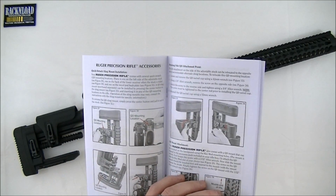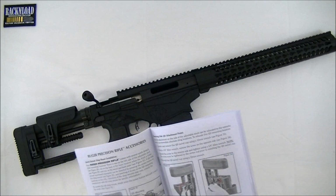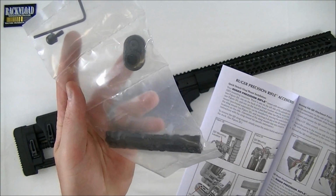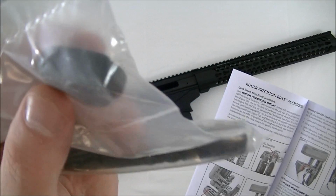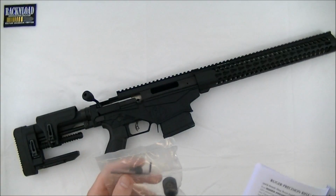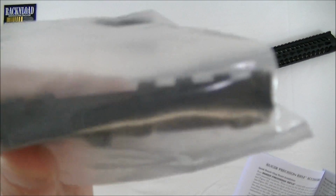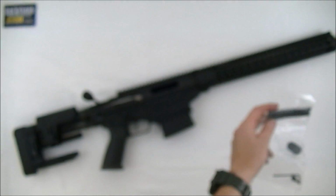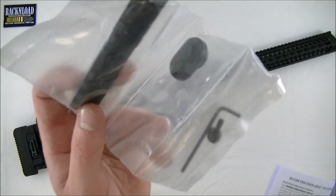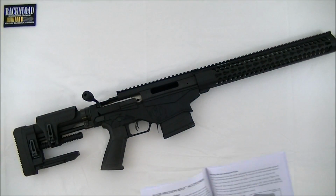How to put on your QD attachments, and that is, by the way, supplied. Here's the box of bits that you get here. You've got your front QD attachment there, so you can just chuck that on the KeyMod, and there's your sling swivel there. Really cool. You've got a bit of rail going on there as well. It comes with a bit of Picatinny rail, so you can chuck that on the side or on the bottom. Obviously you're going to want it on the bottom for a bipod. Also supplied is a lock, to lock the rifle up.